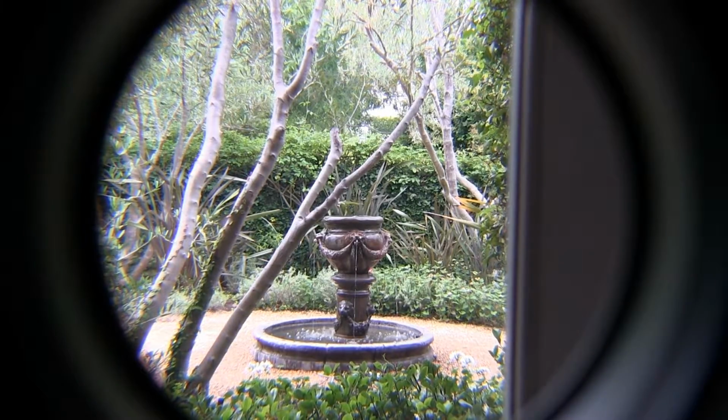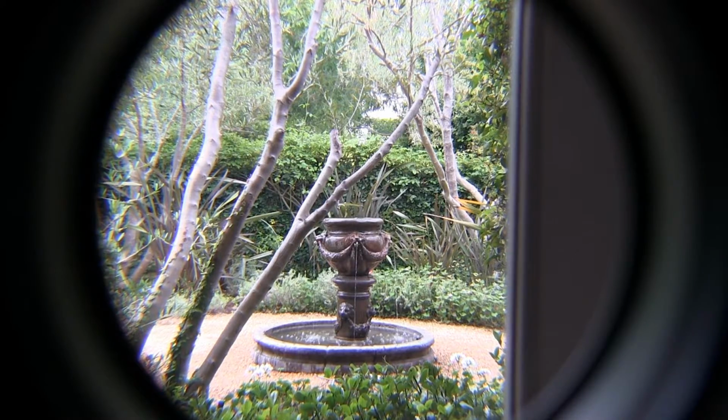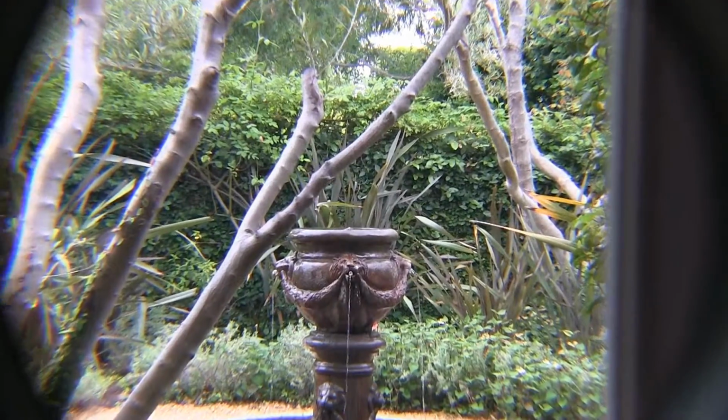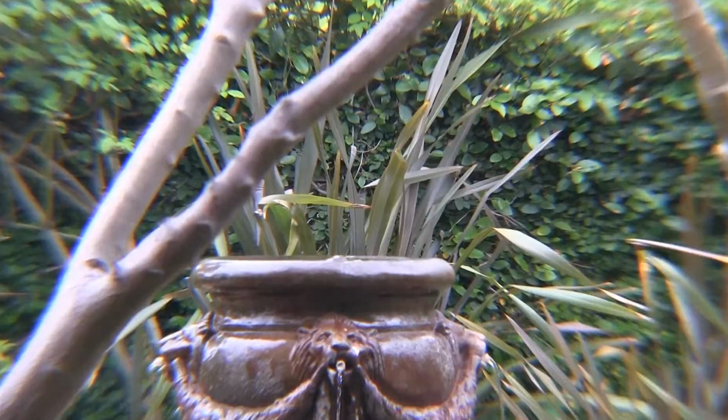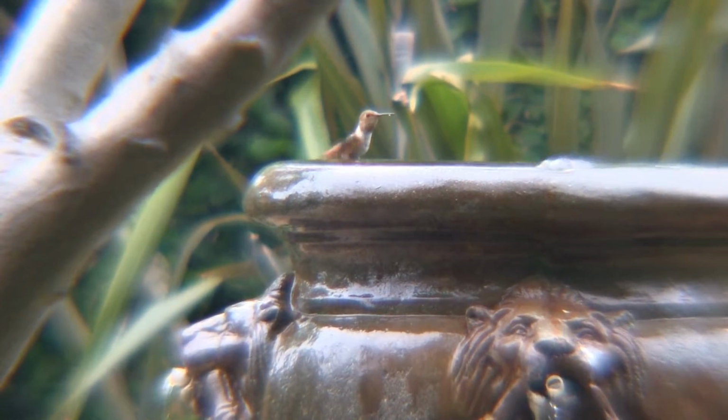If all the world is a stage, then for a few short weeks in the spring of 2016, we turned our attention to a small vignette centered around the garden fountain just outside our window. Here, quiet patience is rewarded with intimate glimpses of life among the local hummingbirds.